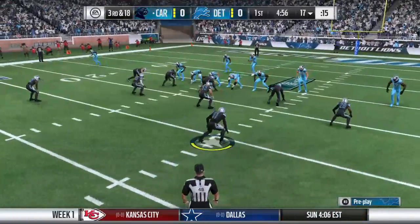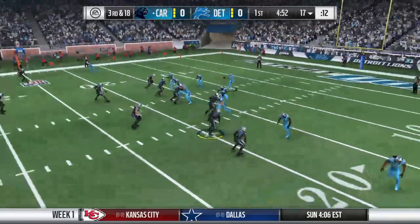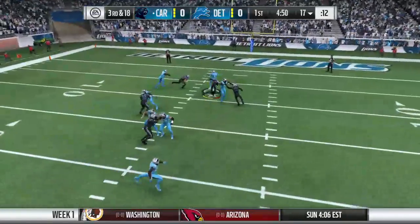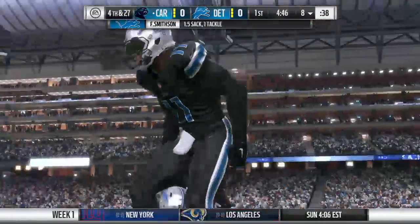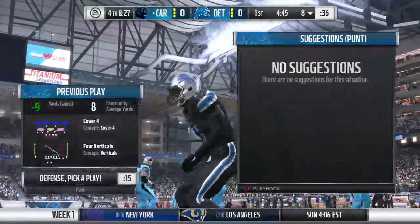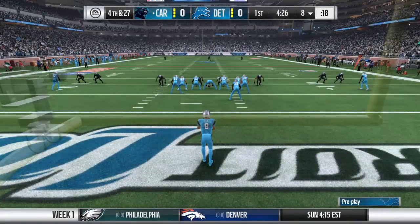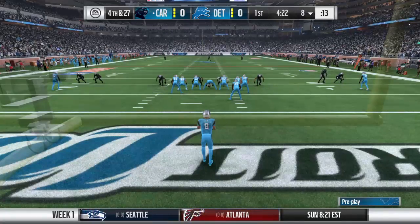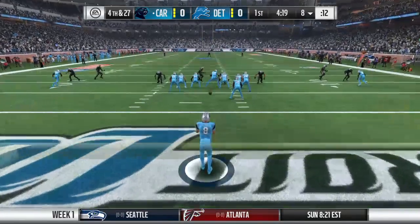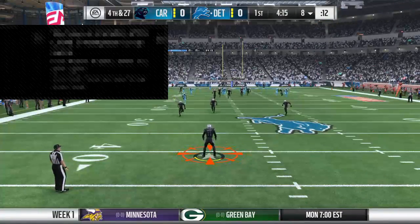This is 3rd and long. It's Newton. Nowhere to escape, and he goes down. The safety blitz turns out to be a great call defensively as they sack him for a loss of 9. Brandon, what I remember most about playing with guys who knew how to rush the passer, they would just tell you, just cover people for me, just long enough for me to get there. And that's exactly what happened on that play.